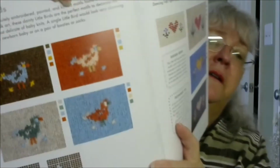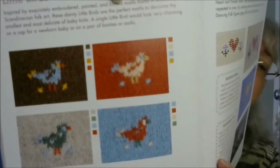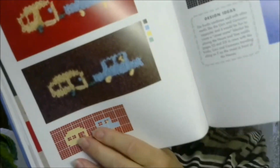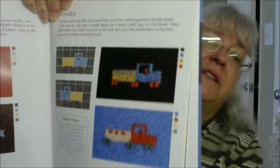And this one is cute because it is strictly motifs. Like, here you go. It shows you how to put the pattern on to get, like, here's little birds, and here's little hearts with little flowers. So there's all different types of designs, and it shows you how to do it. Like, here's a car with a trailer, and there's some trucks. So you get the idea. But it's really cute. Like I said, this one might go to live at my daughter's house. But I thought that was cute. And if she doesn't want it, then I might offer it to somebody in my knitting group.